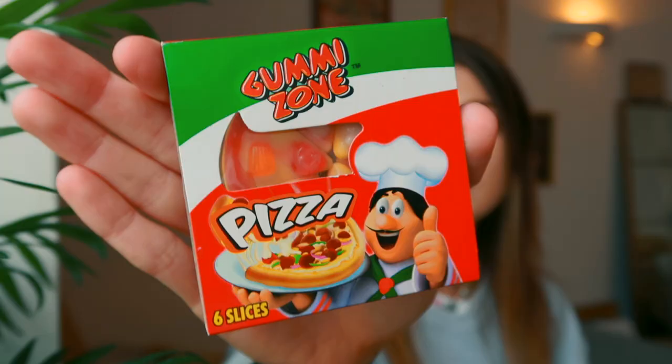I brought a gummy pizza. I'm gonna review it for you. Snack review. I'm taking a break from painting to review the gummy pizza. I don't know what flavor this is. Pepperoni.